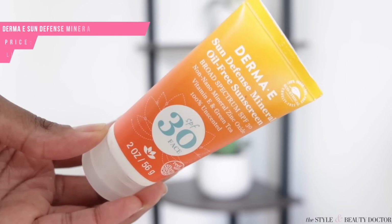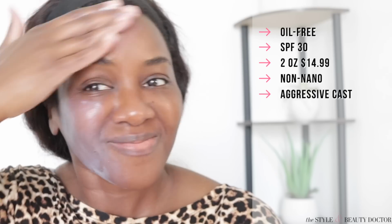Next up, also sent to me in PR, the Derma E Sun Defense Mineral Oil-Free Sunscreen for the face. This is also an SPF 30. It's also non-nano. It is also extremely ashy and white and cast-like on the face, much like the body one. As a matter of fact, it's a pretty similar experience between the face and the body, except that the face one is oil-free.